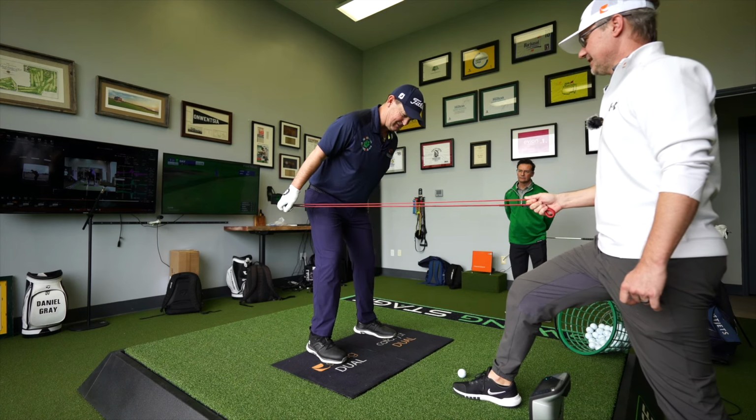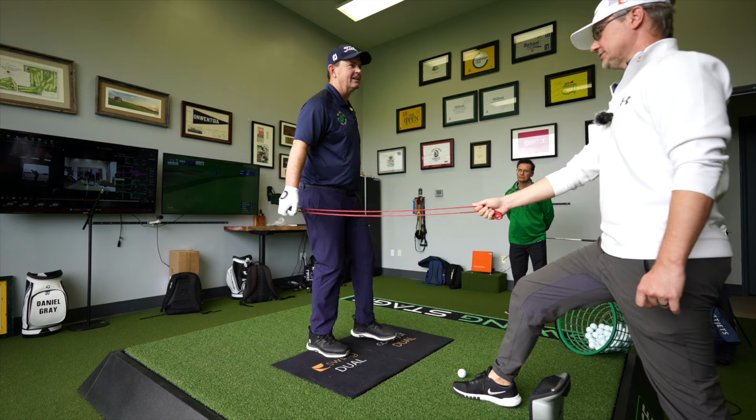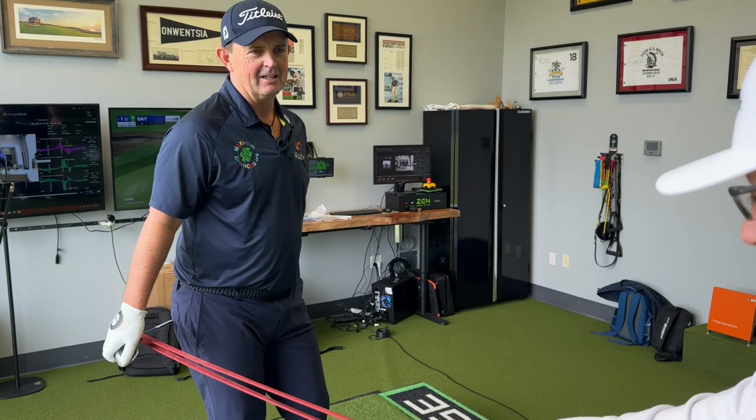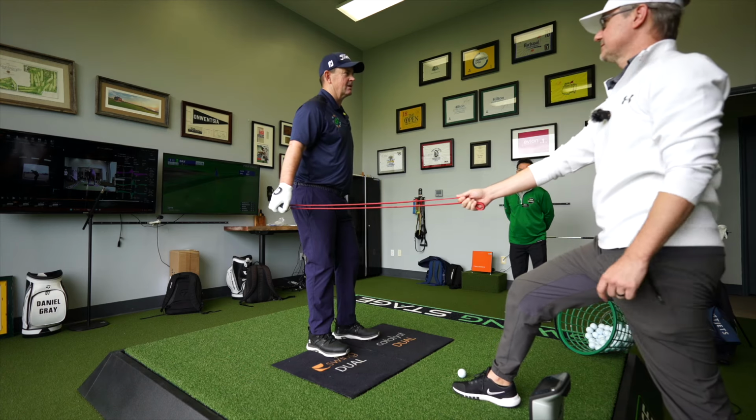So don't let me pull you. Clear that hip, get going through it. There you go. I shouldn't be able to pull you over. Victor Hovland is a much smaller human than you, and I was reefing on this thing, and he was pulling me over. Yeah, so he might be better at this than me.